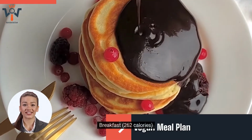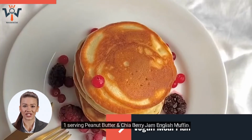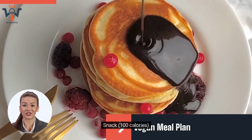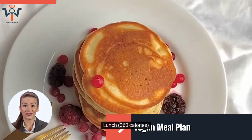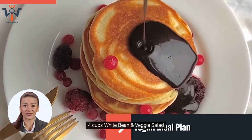Day 2. Breakfast, 262 calories. 1 serving peanut butter and chia berry jam English muffin. AM snack, 100 calories. 1/2 cup edamame pods, seasoned with a pinch of salt. Lunch, 360 calories. 4 cups white bean and veggie salad.